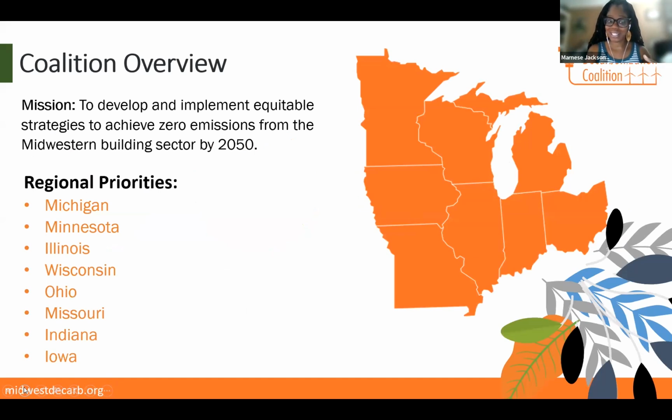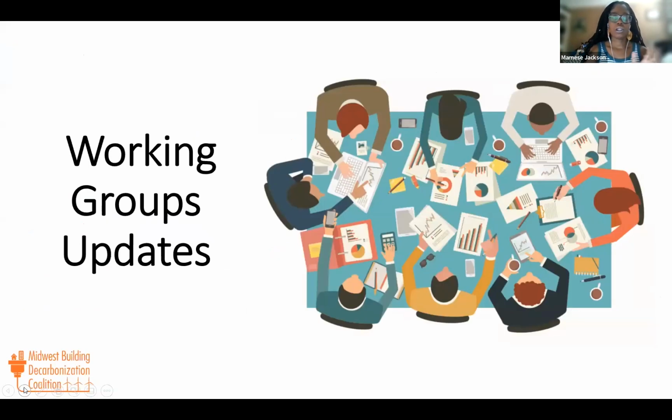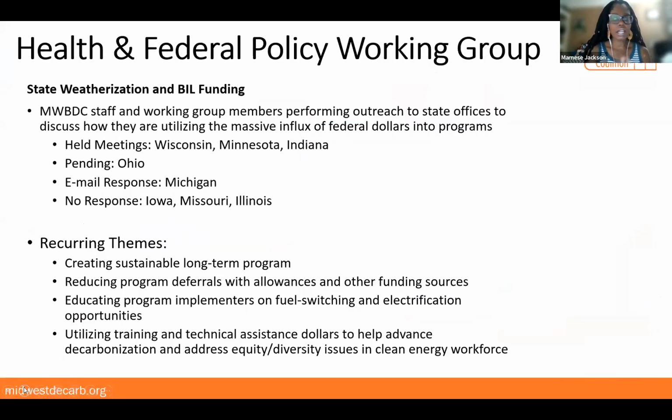So this is our 8-state region. We do have national and regional partners who are part of the coalition to help advance this mission of ours. And so some updates, and I will give access to these slides. Our Health and Federal Policy Working Group has been busy. And so with the federal working group, we have been doing outreach around the state weatherization program that's come down from the bill funding. And so we have held several meetings with Wisconsin, Minnesota, Indiana, and Ohio. Just waiting for other states to respond, just how they're going to implement these funds in our respective communities.